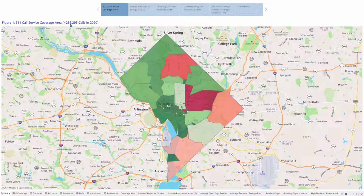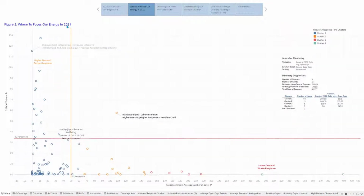The call service coverage area for Washington, D.C. consists of about 68 square miles with about 285,000 calls analyzed in 2020. As we overlay the map, we can see the number of calls, the open days, and the zip codes for the various areas in the district. So where do we focus our energy in 2021? We could reduce the number of service requests, we could reduce the response times, or we could do both.